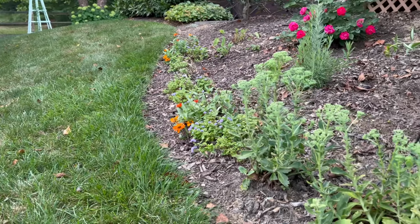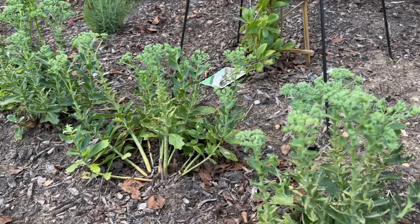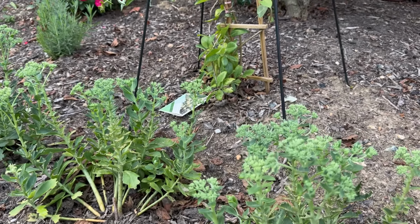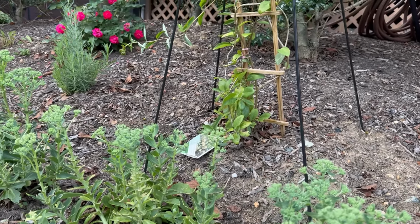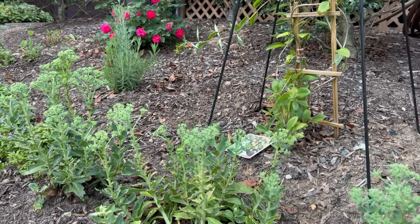I had split these sedum. This is more Autumn Joy sedum from my patch over by the air conditioner unit that is in their first year. So next year they should look really beautiful.